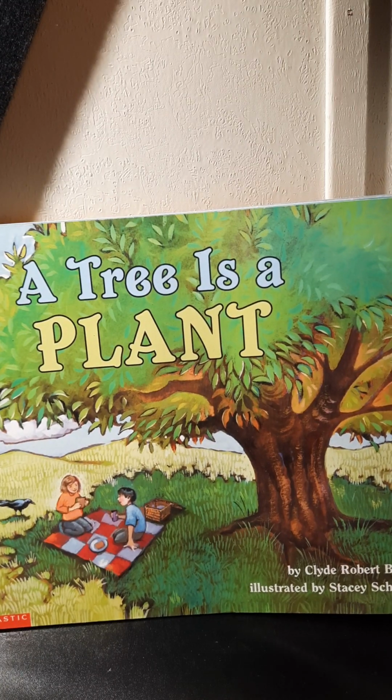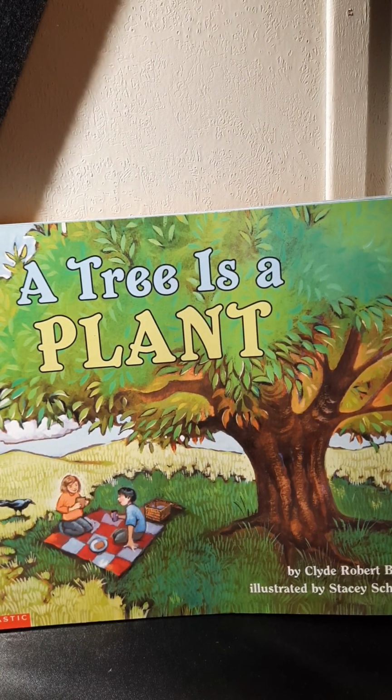A Tree is a Plant by Clyde Robert Bulla, illustrated by Stacy Shute.